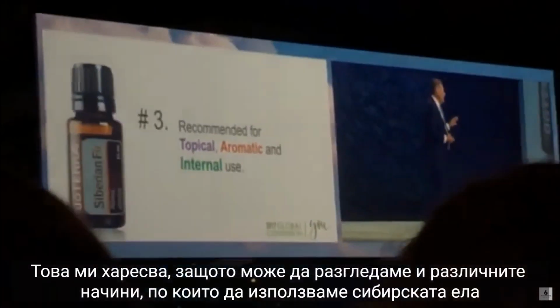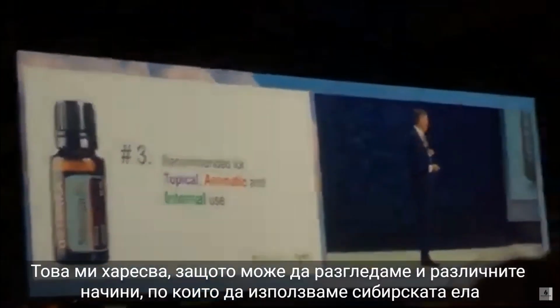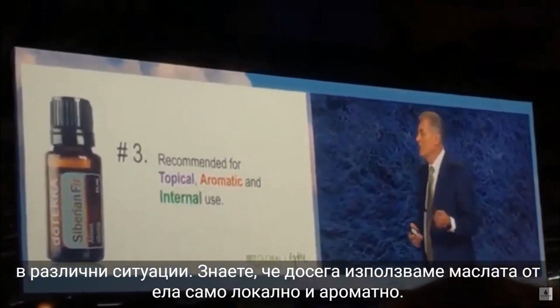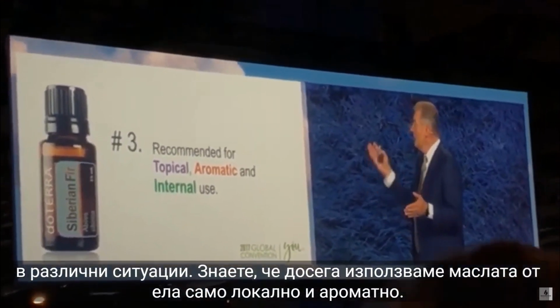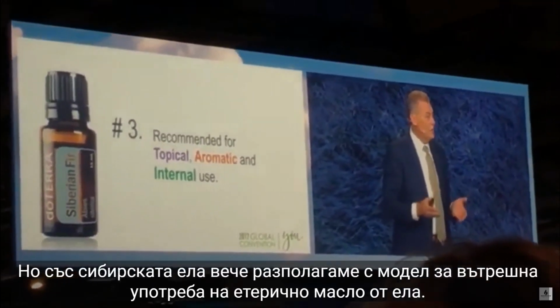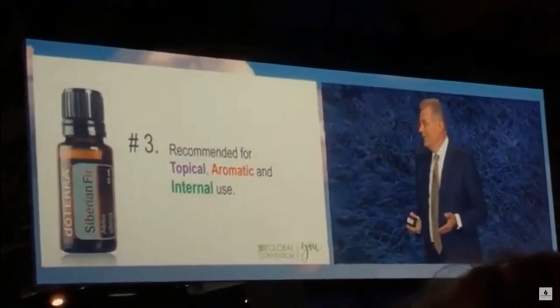Now, I like it because as we talk about it, we can also look at the different types of forms that we can use Siberian fir, how we would apply it. You know that with fir essential oils, we've only had in the past a model that would allow us to be topical and aromatic. And with Siberian fir, we now have an internal use model for a fir essential oil.